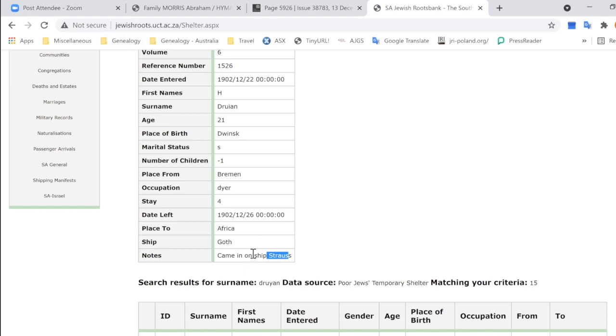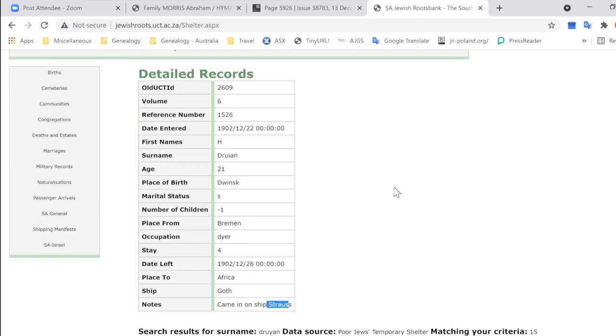It's not on every record, but it's on some of the records, and really useful if you're trying to find out what your ancestors' movements were and how they got to where they got. Some of them you'll find are saying that they're going to Africa, but they end up staying on the ship and coming to Australia. Some of them say they're going to Africa, but they never left England. So they left the shelter with the intention of getting on a boat to go to Africa, but at the last minute didn't go and stayed in England. But again, a really useful and free resource.